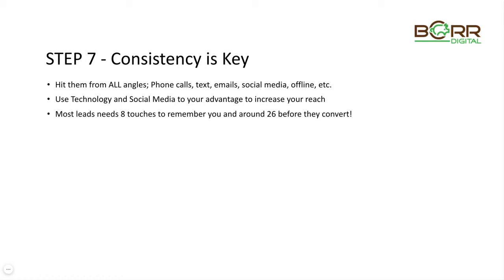Most leads will need about 8 touches to remember you. And again, typically on average about 26 before they convert. There are still unicorns, people who say, "I'm looking to buy right now." That does still exist. But again, you've got to stay consistent. Call every day for 5 days. Leave voicemails. About 2 to 5 touches will be phone calls. And this is going to add up to the 26 you're going to see.